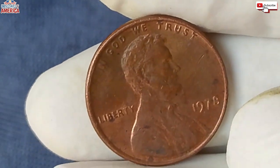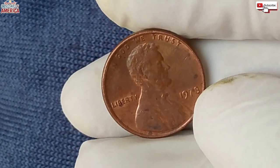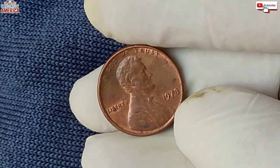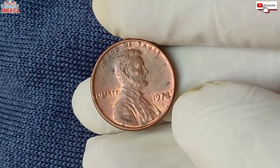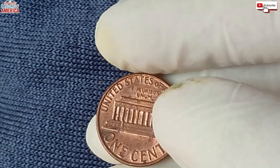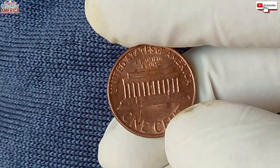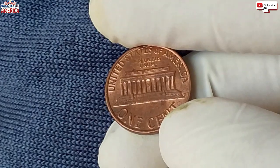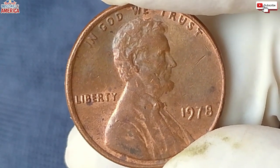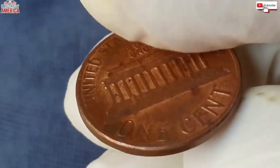The 1978 penny was minted during a fascinating period in U.S. history. It was the tail end of the 1970s, a decade marked by economic uncertainty. Inflation was rising, interest rates were climbing, and the country was grappling with a recession. The U.S. was in the midst of a shift from the industrial boom of previous decades to an era dominated by service-based industries. The economy was turbulent and the country was dealing with the oil crisis and political scandals, including the aftermath of Watergate. But throughout all this turmoil, the penny remained a steadfast symbol of everyday life for Americans.